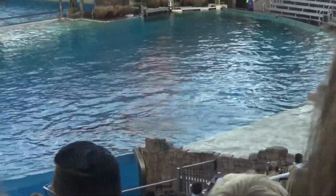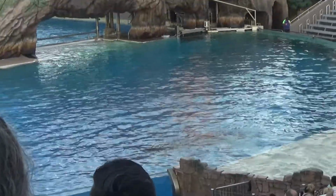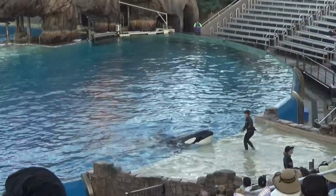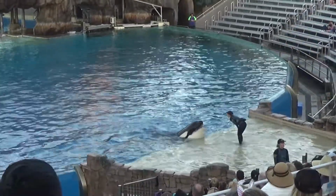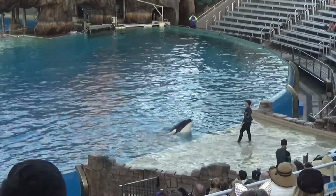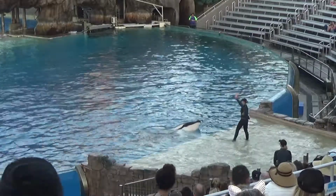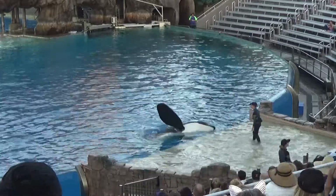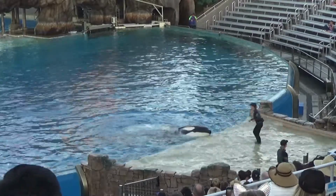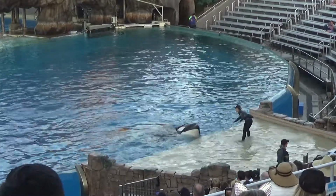The fin on top of the whale's back is called a dorsal fin, which helps stabilize the whales when they swim and helps regulate their body temperature. There's no bone inside of the dorsal fin, which is why sometimes you'll see a slight curve. The flippers on either side of the orca's body are called pectoral flippers and are mainly used for steering and stopping. There are 5 bony digits inside of the flippers, just like the human hand.